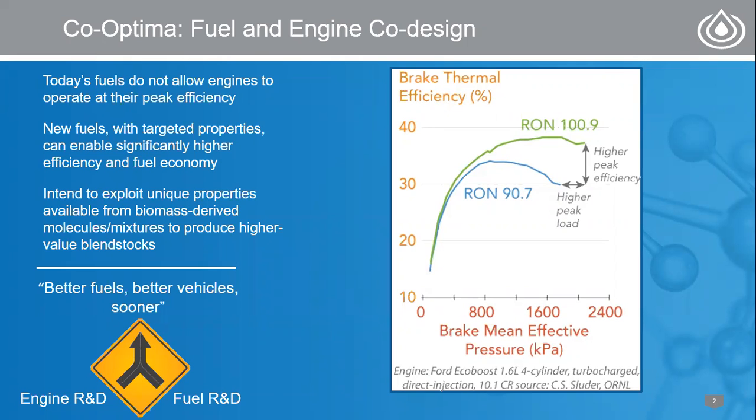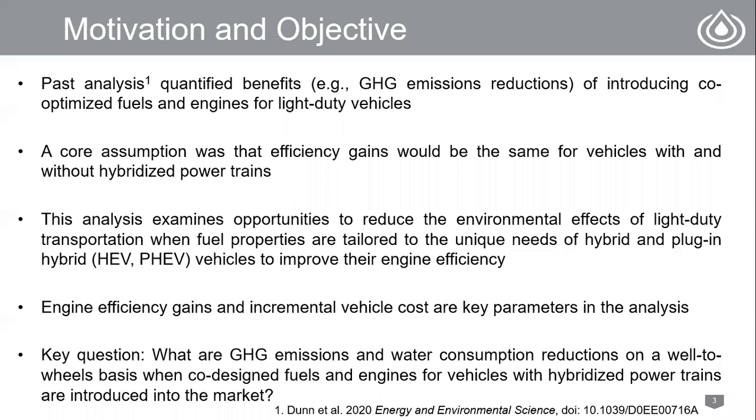The intention is to exploit the unique properties available from biomass-derived molecules in order to produce higher value blendstock. One such property that can be tailored to improve engine efficiency is the research octane number. This initiative aims at enabling technology for fuel engine co-optimization.